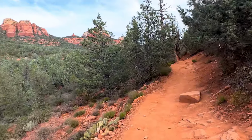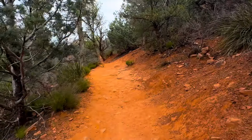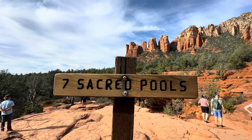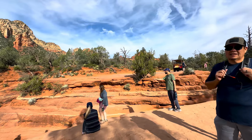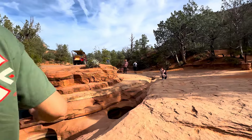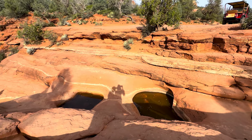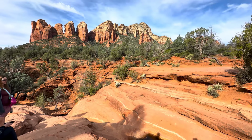Our next stop was the 7 Sacred Pools. The 7 sacred pools formed over thousands of years due to erosion and seasonal water flow. The pools fill with rainwater and look their best shortly after rainfall, especially during late summer monsoon season, which tends to be between July and September.